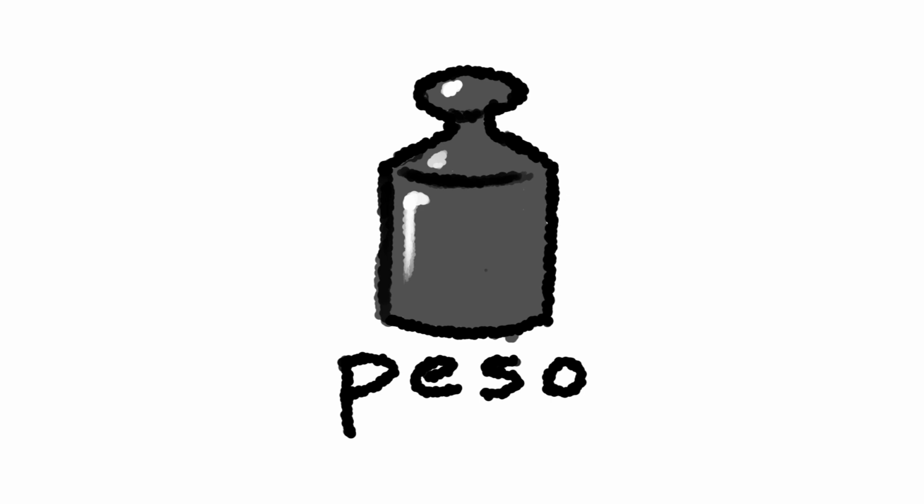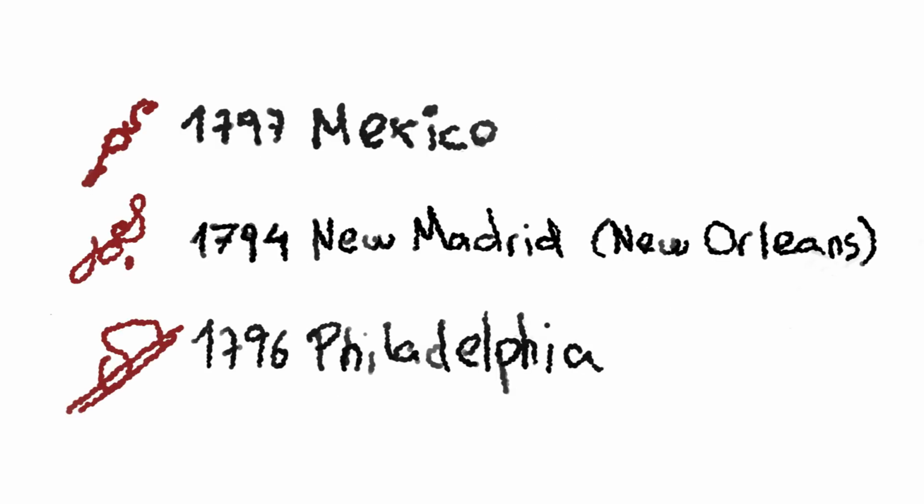Other theories suggest that it comes from the abbreviation of the word peso, another name to refer to the Spanish dollar, peso meaning literally weight in Spanish, being this coin the standard weight for transactions. The abbreviation of peso, PS, can be found in many commercial documents from the 18th century, often with the 2 letters overlapping, thus creating the dollar sign.